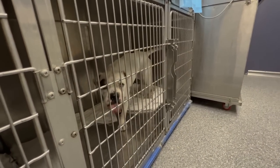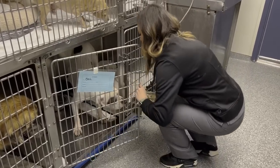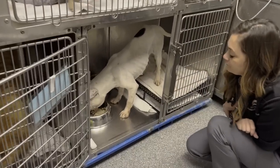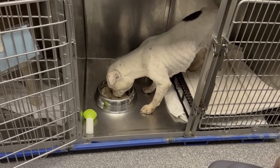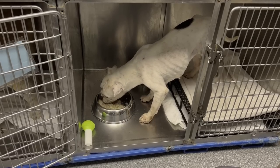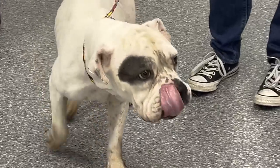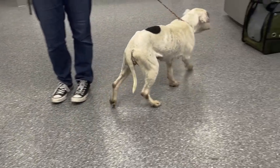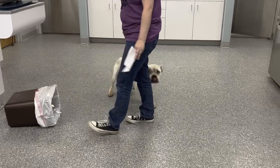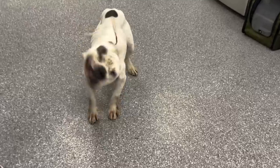Is that our new girl doing that? Oh my goodness. Okay. Because I like food. She does. She was fighting to try and get to me whenever I gave Beasley her canned food. She's so much smaller. Hi. Why are you so skinny? Oh, she's cute. I know she's cute. She's like, I'm a trash panda. I need some food. Hi. You're cute.